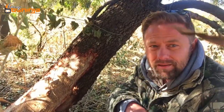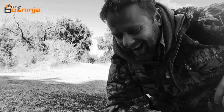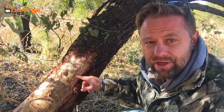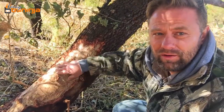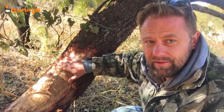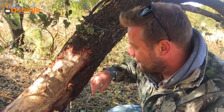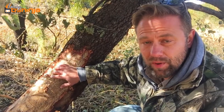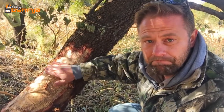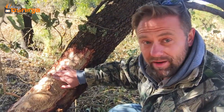While I was sitting here, just minding my own business, saw this on the tree here, and you see this whole patch on this branch. It's quite a big area that the bark has been taken off. Now the only animal that will do that is the southern lesser spotted bark leopard. No, not really.